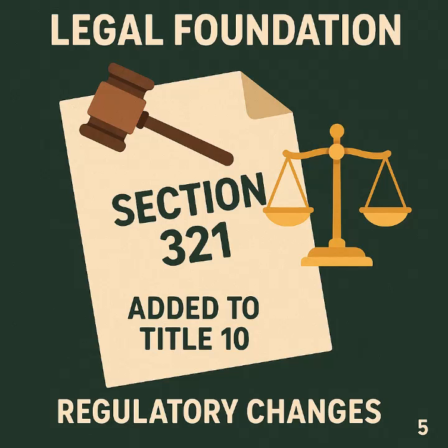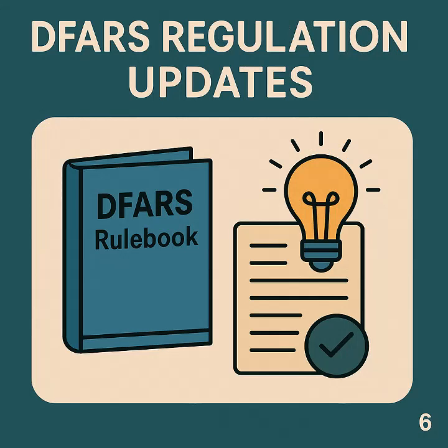Now they're serious. And to make sure it actually happens, they're changing the DFARS too. That's the Defense Federal Acquisition Regulation Supplement. It's like the DoD's rule book for buying stuff. So they're adding a whole chapter on consumption-based acquisition to their rule book. Yep. They're creating a new subcategory for it, making it official.